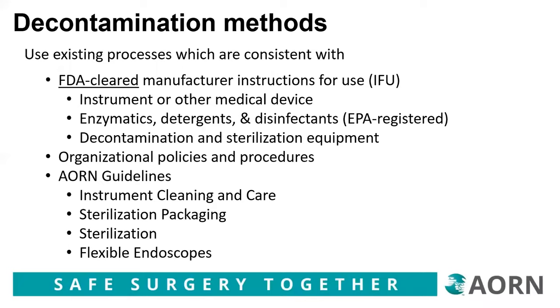The SARS-CoV-2 virus is susceptible to EPA-registered hospital disinfectants and the processes described in the AORN guideline for cleaning and care of surgical instruments, the guideline for sterilization, and in the ANSI-AAMI ST79 standard. All processing steps should strictly follow the manufacturer's instructions for use for the instrument, cleaning and disinfection solutions, and the decontamination and sterilization equipment.